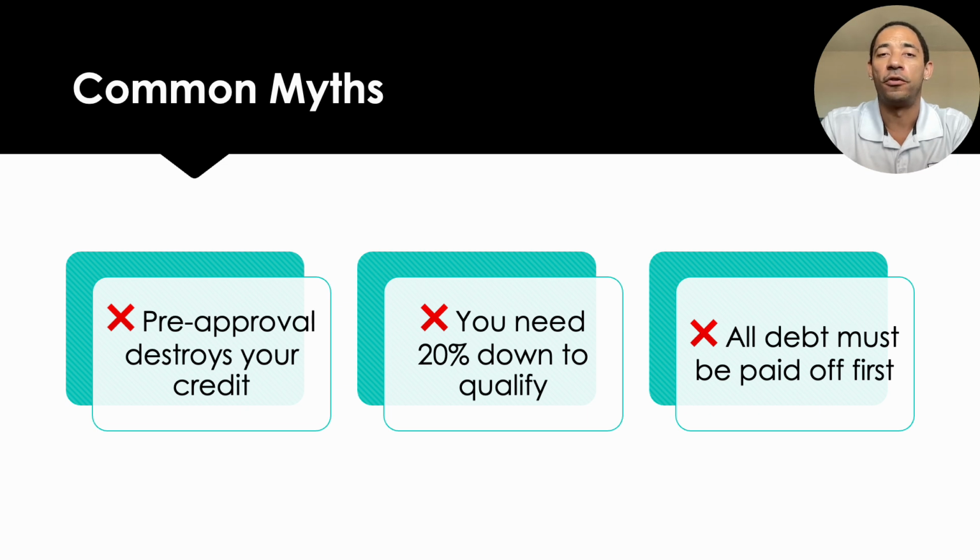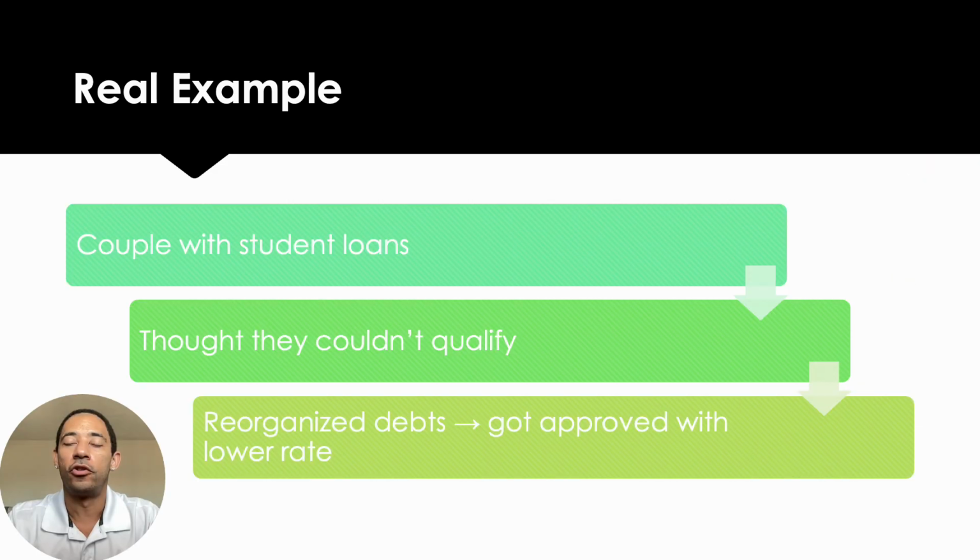But you also have to be careful, because sometimes paying off certain things on your credit can actually cause your score to drop. So that's a whole other conversation. If you want to know more about that, go ahead and reach out to me and I can give you more information. So I was working with a couple who had some student loans and they thought that they could not afford to purchase a house because they had those.